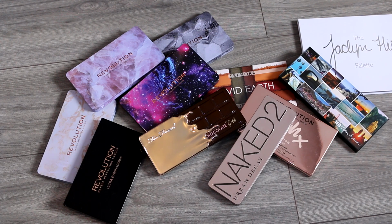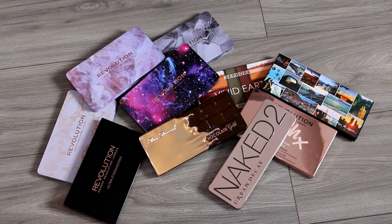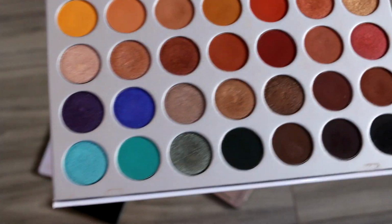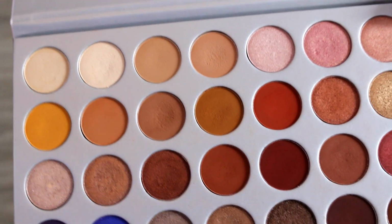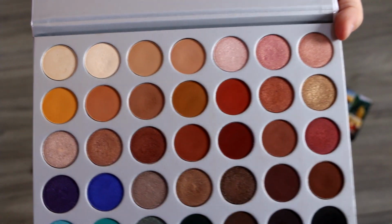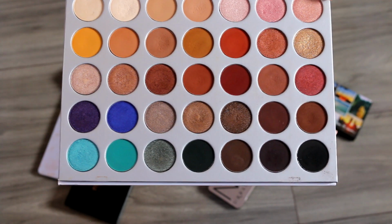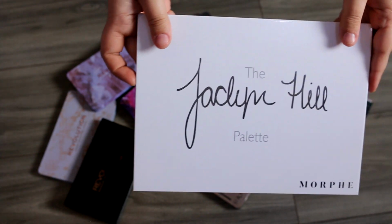And the next one is my, I don't know, my holy grail, if you can say that. It's my Jaclyn Hill palette, and as you can see, this one is really loved by my friends and me and everyone. And the eyeshadows are just so perfect and blendable, and it's not a powdery eyeshadow palette at all. It doesn't have any fallout or kickback, and it's just the perfect eyeshadow palette to take traveling. It's just amazing, and I'm not gonna get rid of this one anytime soon. So this one is a staple, and it's gonna stay that way.